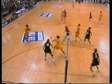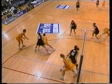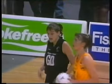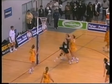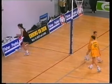O'Donnell to Toms. That Australian midcourt has done a fine job today. Borlase won't drop for her. And another contact against Borlase.